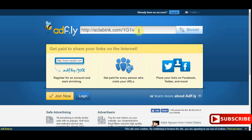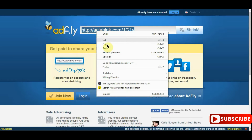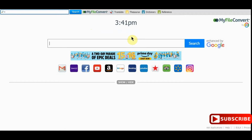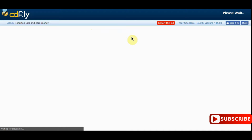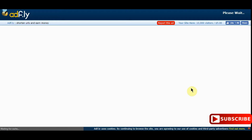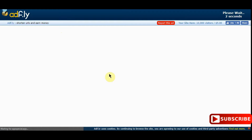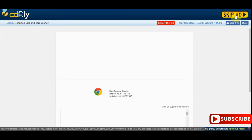What you would do, well, let me stay on this page. I should have done it another way, but anyway. Copy this, put it up here. That way it'll go in there, and it'll come up. See, it says please wait over here. It'll come up with a skip button here in a minute. And once my computer actually does something here. See, Adfly, of course I'm going to hit deny because I don't like that. So, see, now I can hit skip ad.